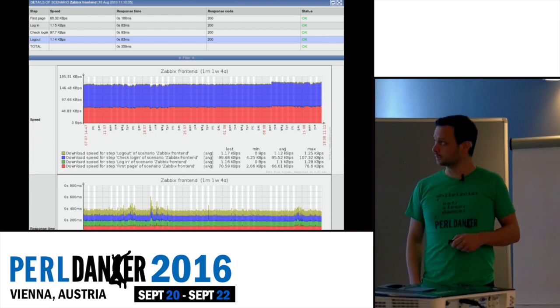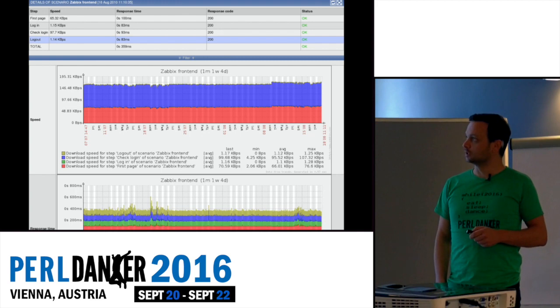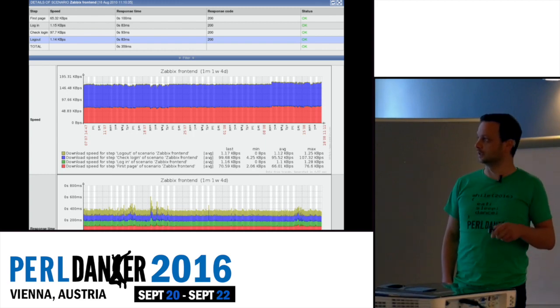So this is how it looks in the dashboard, or whatever you want to call it, the status page. It tells you the download speed, it gives you the response time, response code, and it says if the string matched. And then you can track what was going on with it. So sometimes you will see weird behavior here.